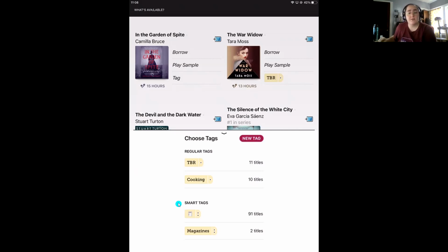Smart tags, on the other hand, do have special abilities. So the first smart tag that you see here is a little red receipt, just like if you were to go to check out a book and the library handed you a receipt at the end. This is going to be a borrowed smart tag. So this will apply to any books that you borrow in Libby and keep them all in a single list for you. You don't have to do anything other than borrow a book and it will attach to that.